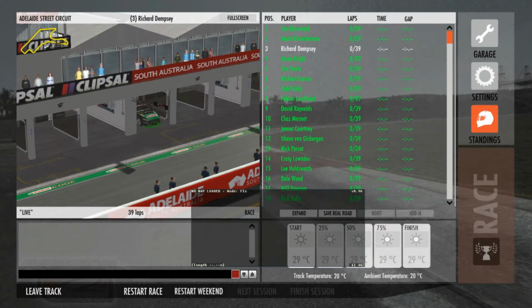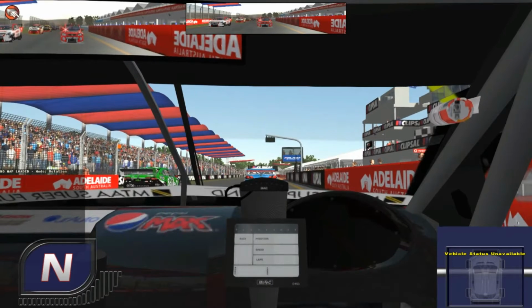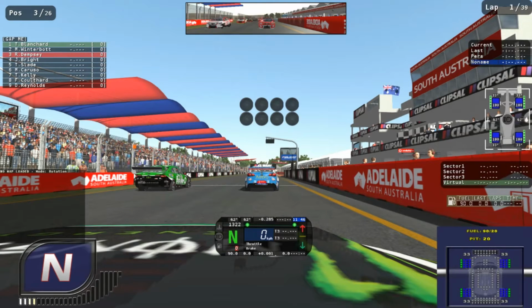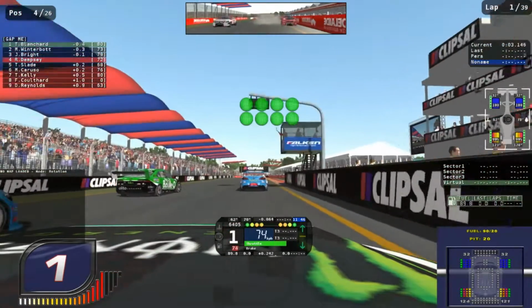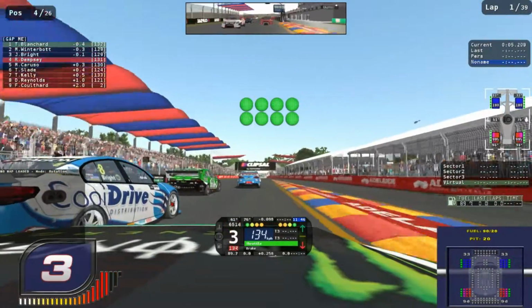So, enough of the jibber jabber. Let's get down to the grid. So we are on the start line. We are ready to roll. 39 laps of Adelaide on the signal of the red lights going off and going green, and away we go. A lot of wheel spin off the line, and a lot of this will be a lot of tyre saving.